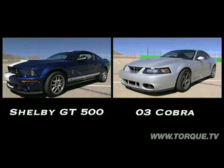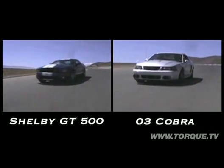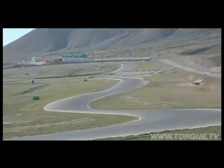Welcome back to Head-to-Head's 08 GT500 versus 03 Cobra shootout at Willow Springs. The big track at Willow Springs is the fastest road course in the West. It's 2.5 miles and has 9 corners, one of which is the fastest in the U.S. It's also got a very long front straight. Now let's see what they're like to drive.